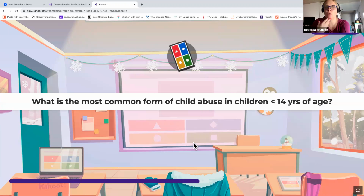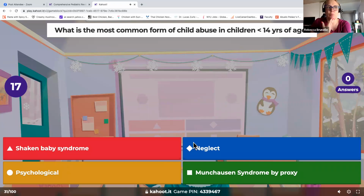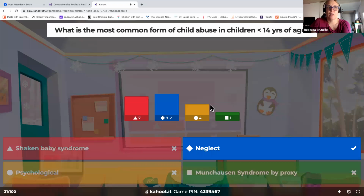What is the most common form of child abuse in children under age 14? Shaken baby syndrome, psychological neglect, or Munchausen syndrome by proxy? Yeah, so very good. So I think shaken baby syndrome, maybe if the cutoff had been a younger age, but you're going to really see shaken baby when they're babies. So neglect is the best answer.